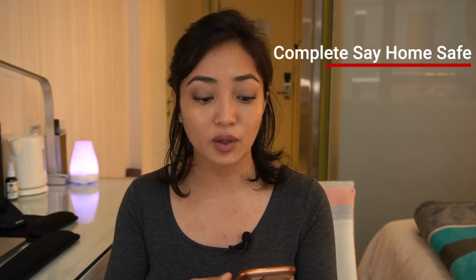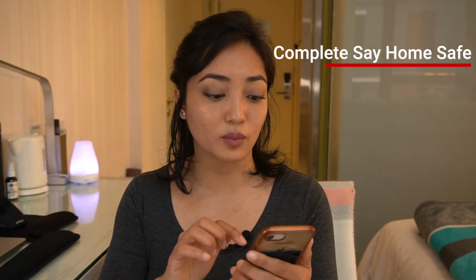Even though you have the international number, they can call you, and make sure you give them the right number, because they will be contacting you the next day. And once the number is confirmed, you will go to another section where there is a staff that will help you to complete the Stay Home Safe app.